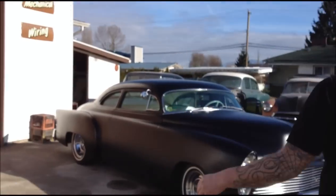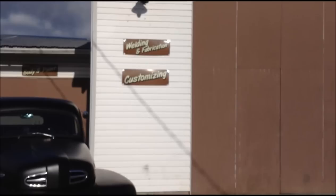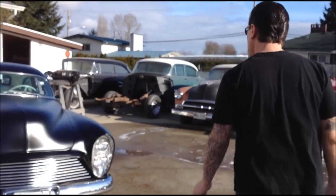So this is the front of the shop. We got a couple cool customs here, a cool custom right here in my own personal truck. As you can see, it's not a $1 million shop whatsoever, but you don't need a $1 million shop to get the job done right. Let's take a walk inside here.